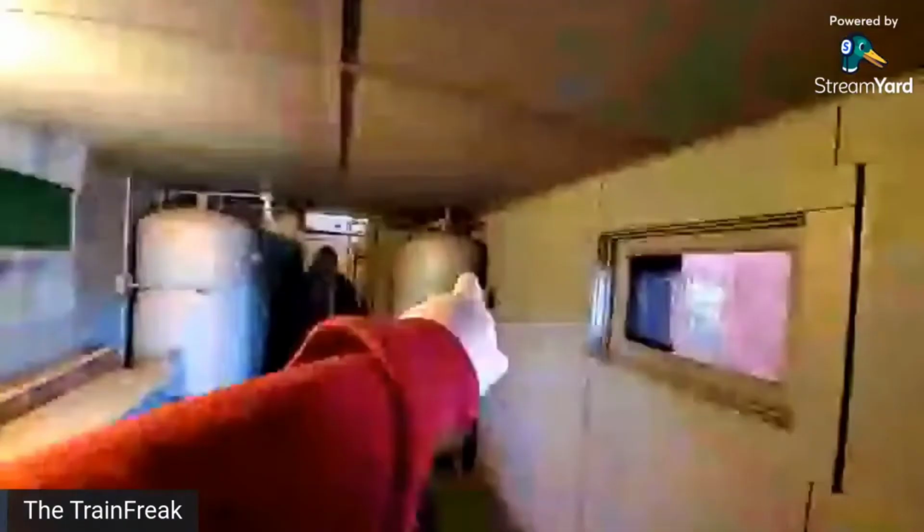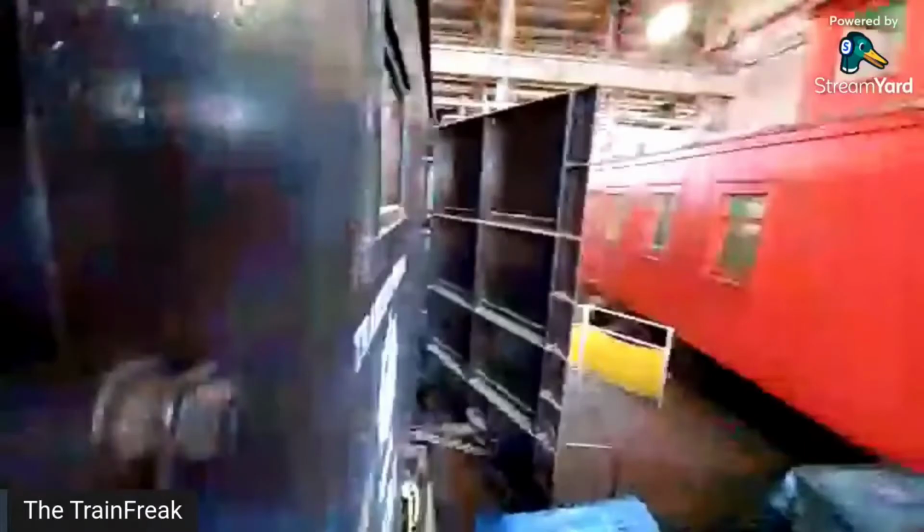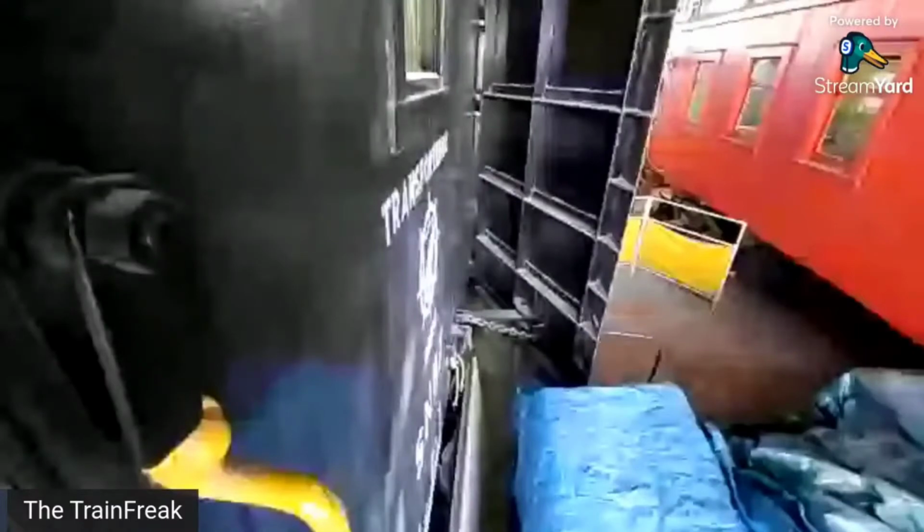So here you go. This is the inside of a wedge snowplow. These tanks here would hold hydraulic fluid. And just to show you, they've actually got one of the wedges open and the piston's at the bottom. So there you have it.